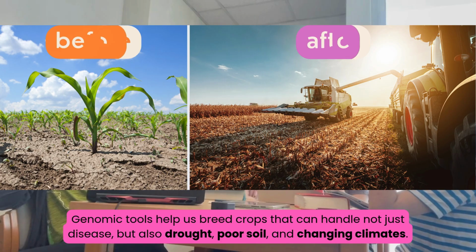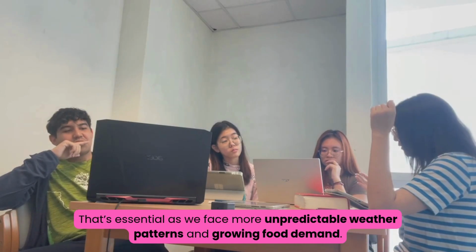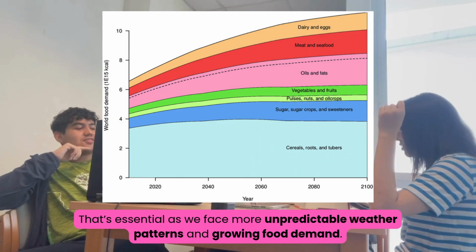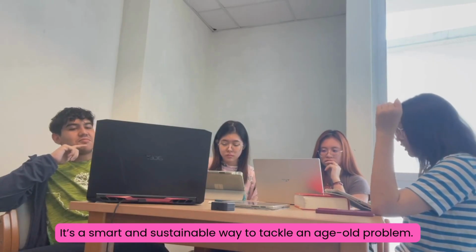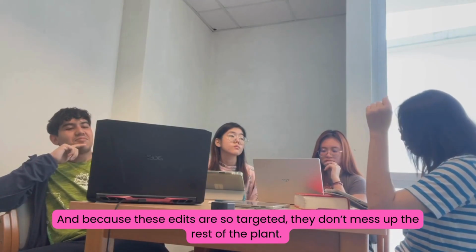Genomic tools help us breed crops that can handle not just disease, but also drought, poor soil, and changing climates. That is essential as we face more unpredictable weather patterns and growing food demands. It's a smart and sustainable way to tackle a big problem, and because these edits are so targeted, they don't mess up the rest of the plant.